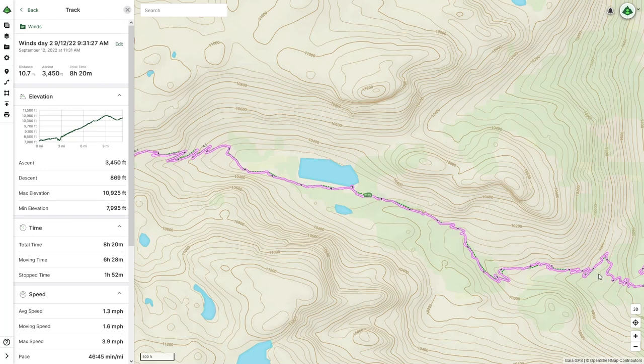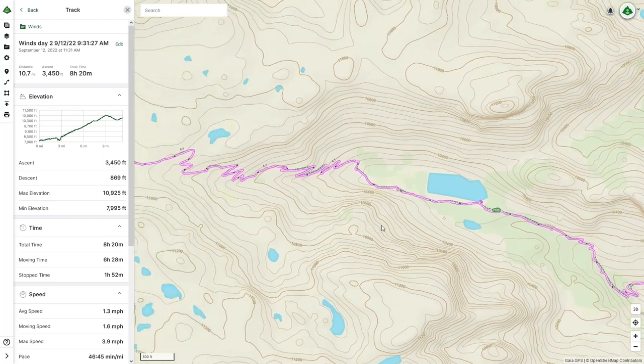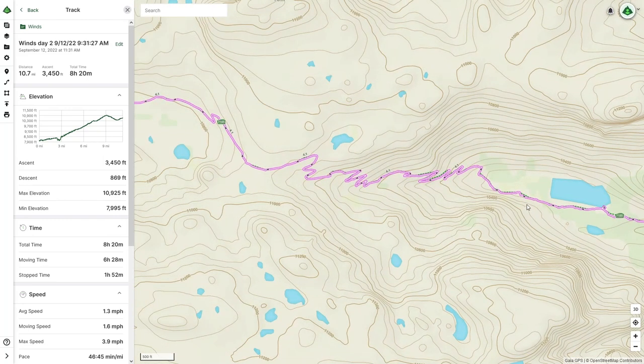It's a pretty good climb. As you can see, the day's walk took us almost 11 miles. We went up almost 3,500 feet. We started, like I say, down at Beaver Park around 8,000 feet, and we got up almost to 11,000, just a few feet under it. And where that happened is just to the west of Clark's Pond, Clark Lake.